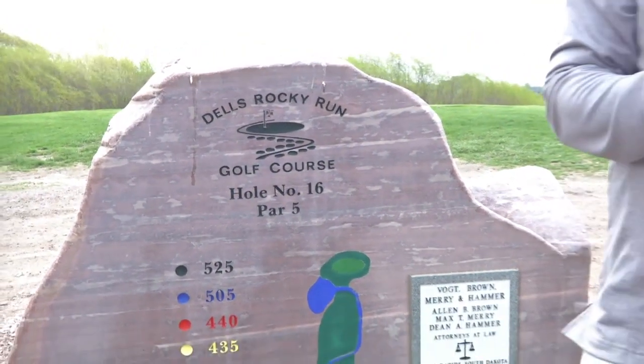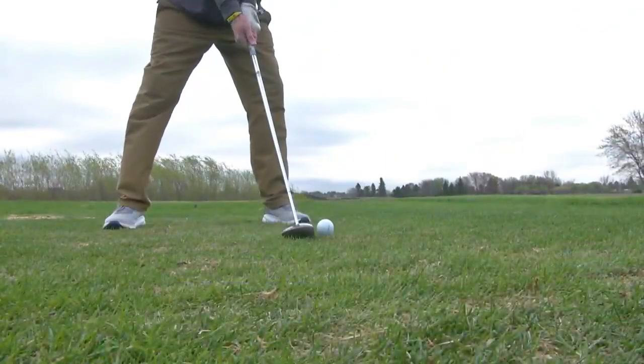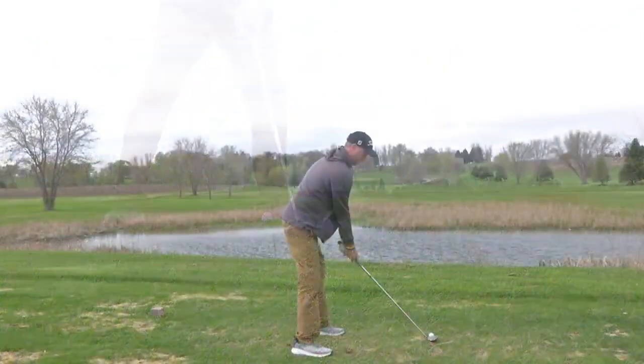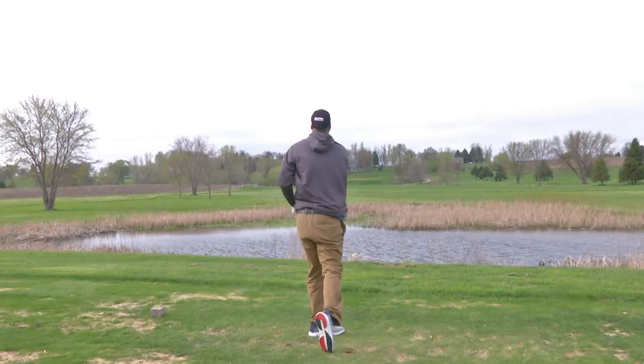Well, our 16th hole on the Dream 18 is hole number 16 at Rocky Run in Dell Rapids. And I've got Justin Snyder here with me today. Justin, I think it's fair to say this hole has sort of a love-hate relationship with everybody that plays here, doesn't it? Very much so, yes. Love it because it's gorgeous, hate it because it's challenging. Yeah, especially on a day like today where the wind is out of the south and it's going to make it play a little bit longer.